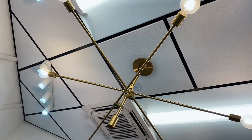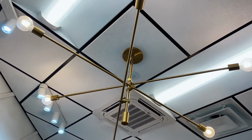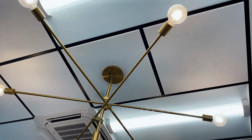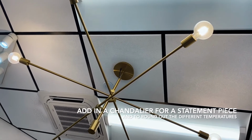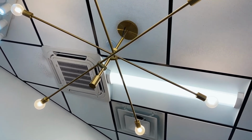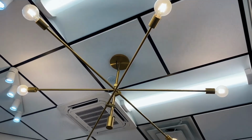We also added in this beautiful chandelier from West Elm. It was definitely a splurge for us, but we love it so much, and it's such a beautiful centerpiece for the whole suite. So because we already have the cooler LED lights going on and the daylight white bulbs for our track lights, we decided we needed to add in some warmth. So we chose the Edison bulbs for this light, which gives a more warm cast to the room. It just definitely helps to round out the temperature, and the Edison bulbs add a cool vibe to the room.